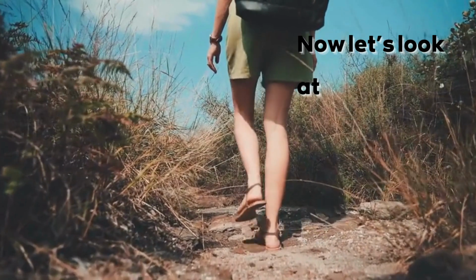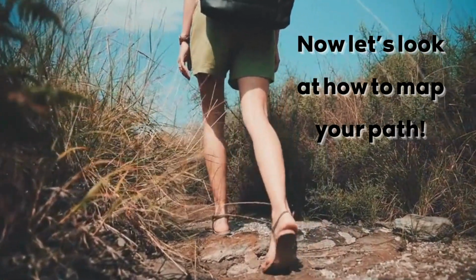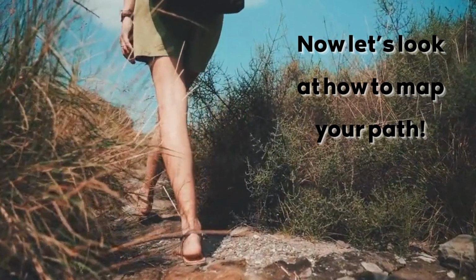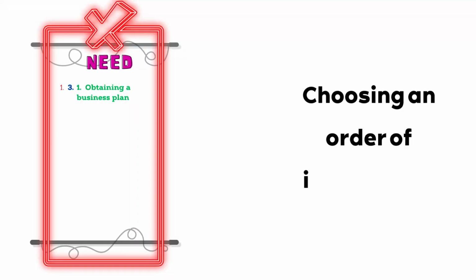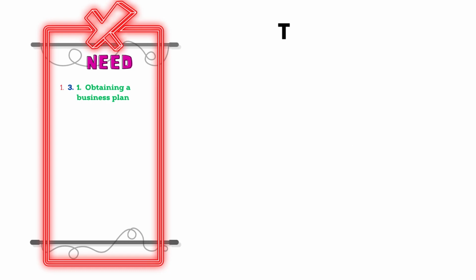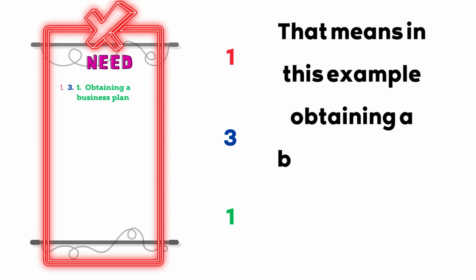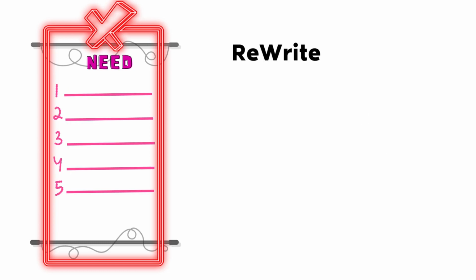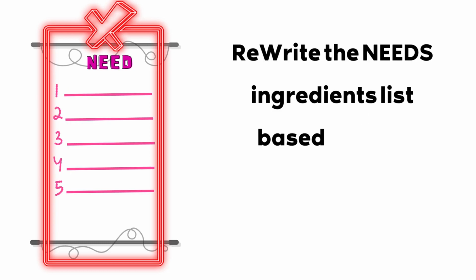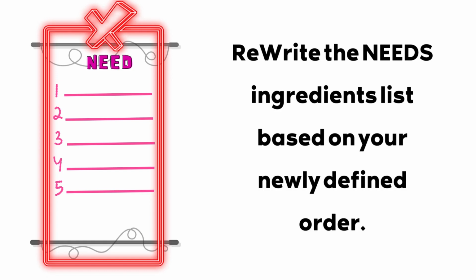Once you have each one of these ingredients numbered according to each one of the questions, you will have a better idea of how to map your path. For example, let's say the ingredient might be obtaining a business plan, and that logged a number 1 for the first question, a number 3 for the second question, and a number 1 for the third question. That would mean that obtaining a business plan should be high priority in the first ingredients that you're trying to acquire. Using this method, rewrite the ingredients list according to the newly defined order.